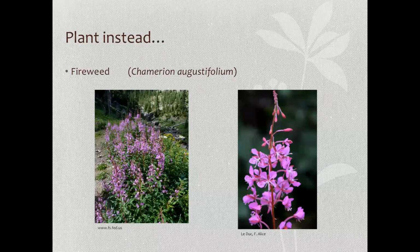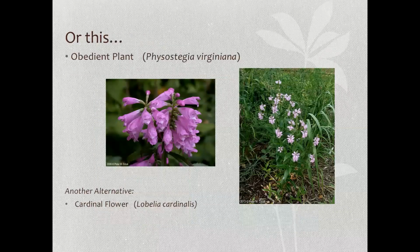But it's very attractive to pollinators, to hummingbirds, butterflies, native bees, moths. It produces a lot of nectar, and it's a rich, spicy honey that's very attractive to pollinators. It's also a larval host plant for a couple of different moths, the bedstraw moth and the white-lined sphinx moth. And you can actually use the leaves of this to make tea. That's one alternative. Here's another one, the obedient plant.